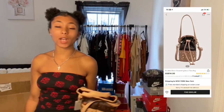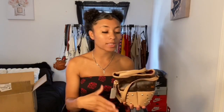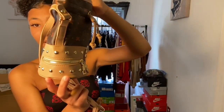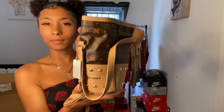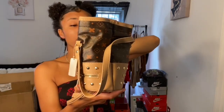This next bag was the Studded Decor Drawstring Tote Bag. And when I saw this, I said, ooh, it's not about to stay on that website. It's gonna get shipped right to my house. Because this bag is so adorable. Like, look at this. The detail on this bag. It's supposed to kind of look like a Louis Vuitton, I think, like with a little print going on here, but I am all for it.